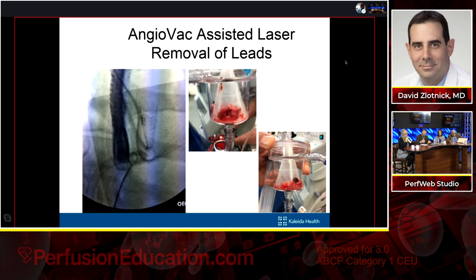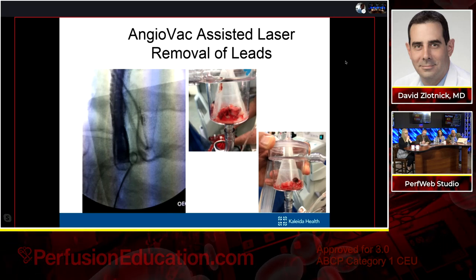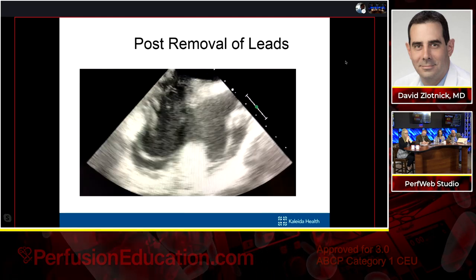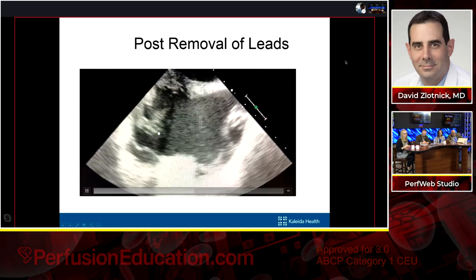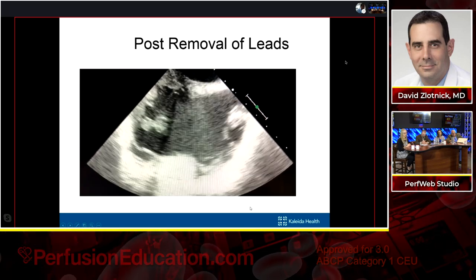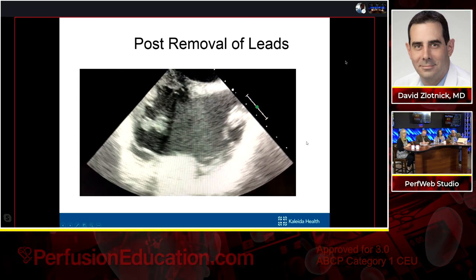Everything went well. We're all high-fiving afterwards until my echocardiographer says, well, hold the phone. Now that the leads are out, I can see this. And that was a mobile vegetation that was attached to the right atrial free wall that we could only see after the leads were out.